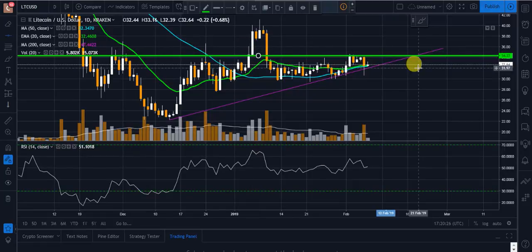But with these ascending triangles, what you're having are these lower highs that are coming in, and then you're kind of having this flat top. And a lot of the times, guys, it can still break down, but a lot of times on these ascending triangles, you'll see a break to the upside. And if we did break to the upside and we got over this 34, 33, then we're going to make an attempt here at this 39.17, where we had this shooting star candle and that rejection. All right, so that's why these trend lines are so important.